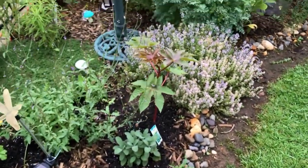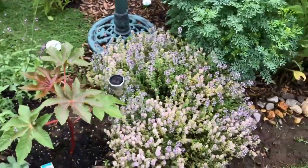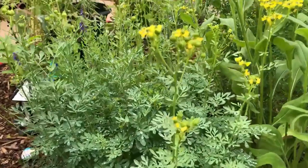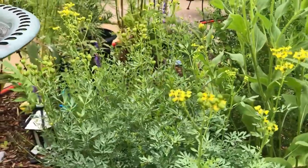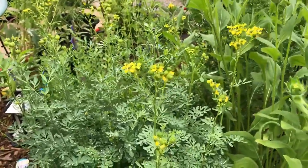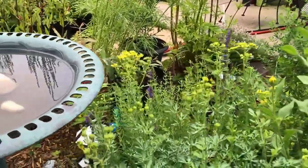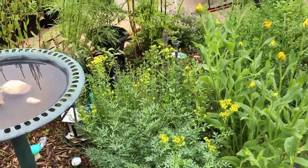And we've got sage. This is a castor. And some thyme. We've got rue. And very excited about these seed pods. These are just really cool looking. I can't wait to save them. But I've been harvesting this and getting a lot of herb from that.